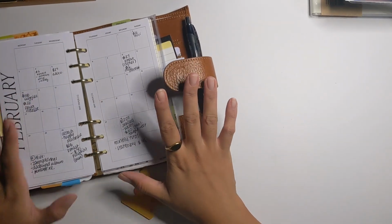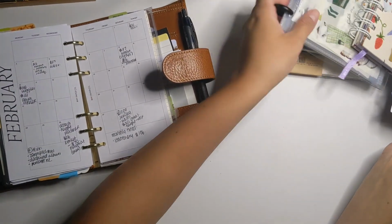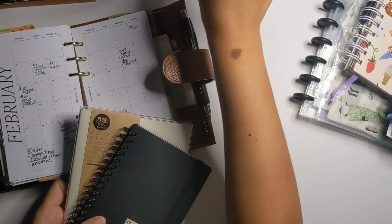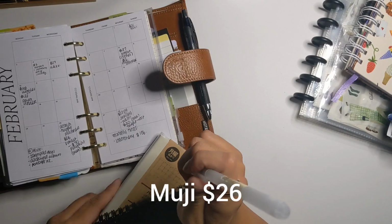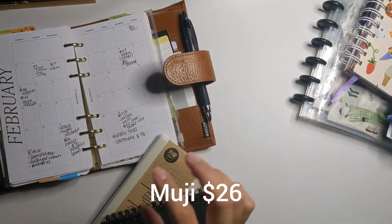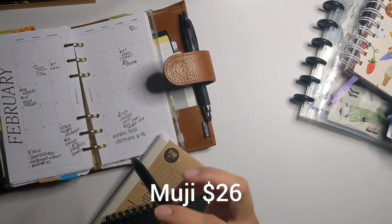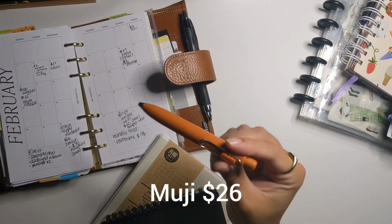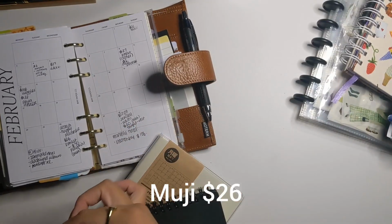February we did a lot better. Let's get all this stuff here. We ended up going to Muji, where I got a few of their gel pens and the refills as well, because I love popping the refills into other pen bodies. Let me get some examples. I love popping it into this Sarasa pen body, and also the Uniball P. It's just the best combo.